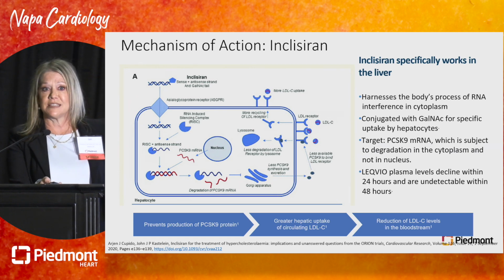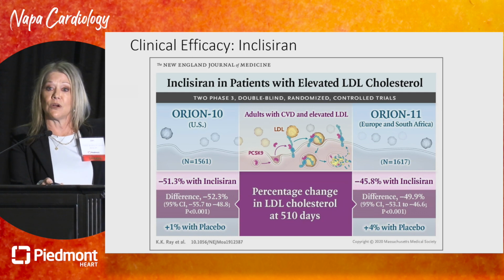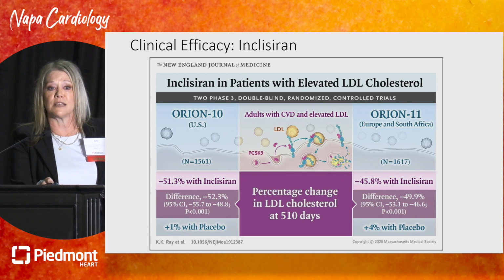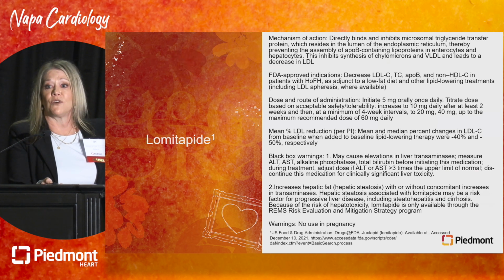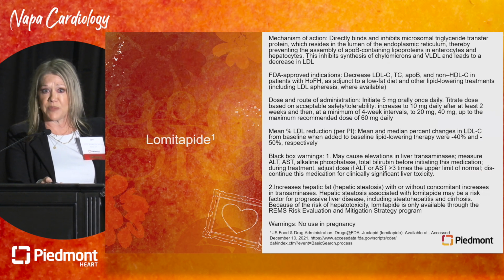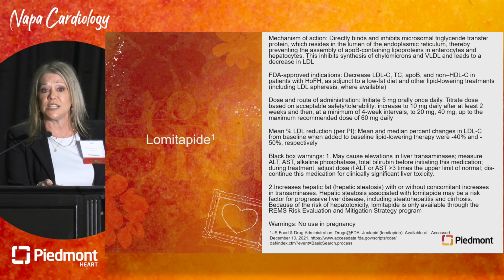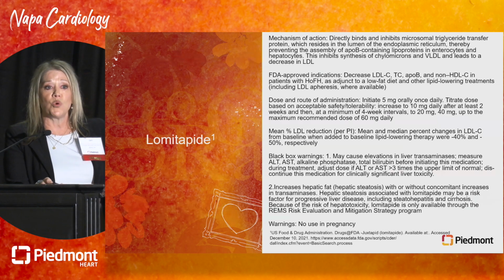So this is just the mechanism of action that I already described to you guys. And this is our efficacy studies, Orion 10 and Orion 11, which I already discussed with you, percent reduction. I'm just going to quickly mention for our FH patients, I get more and more referrals every day about FH patients with LDL cholesterols off medication of 250, 300, 350 milligrams per deciliter. So we do have more medications for our FH patients. I mentioned the PCSK9 inhibitors.